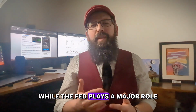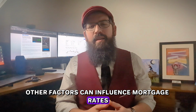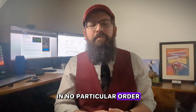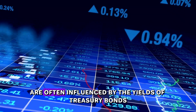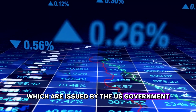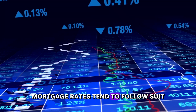While the Fed plays a major role, other factors can influence mortgage rates, and I'll just go over a few of them in no particular order. Number one, bond market yields. Mortgage rates are often influenced by the yields of Treasury bonds, which are issued by the US government. When bond yields rise, mortgage rates tend to follow suit.